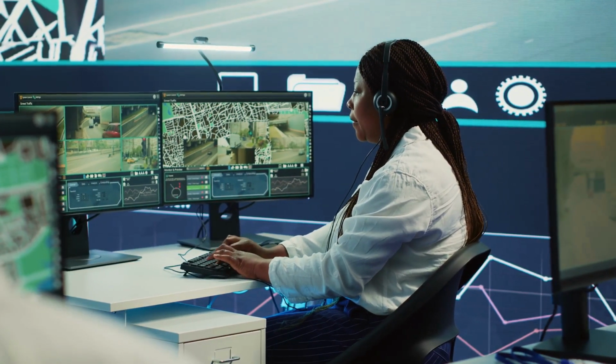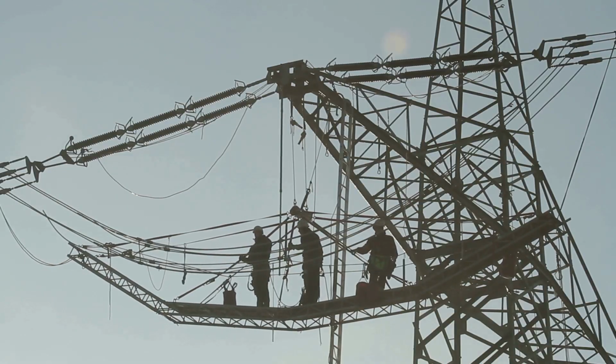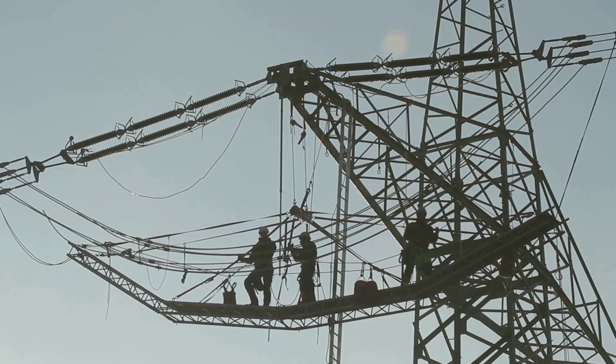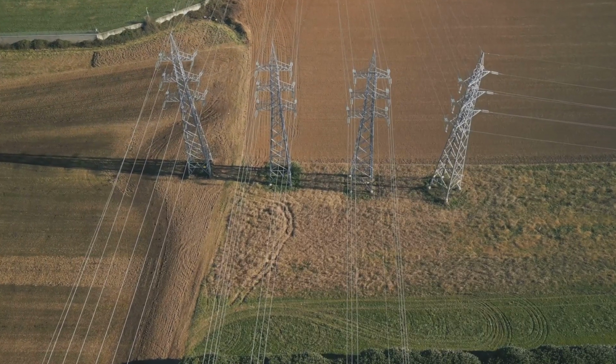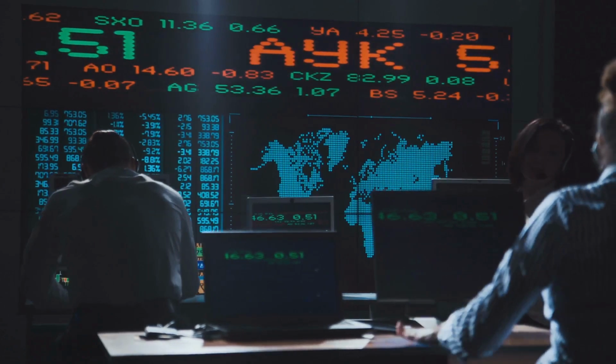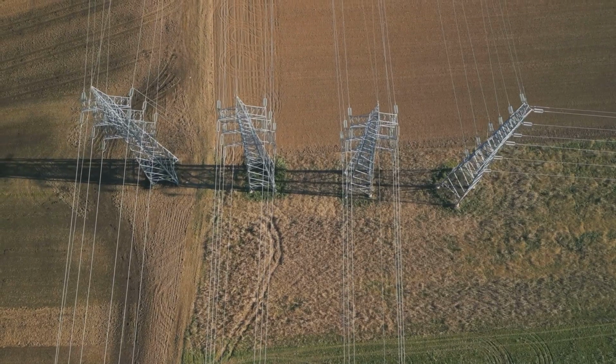United Kingdom: Ofgem uses transmission losses as a key metric in the RIIO framework. Incentive mechanism: utilities can earn extra revenue by reducing losses beyond targets. United States: FERC requires reporting of transmission losses. Some regional markets include loss factors in locational marginal pricing.